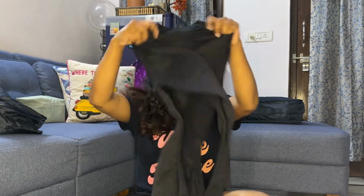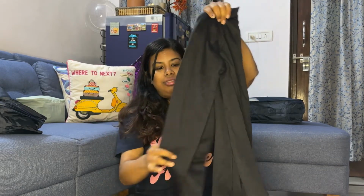Delhi winters I can handle with a sweater also. But thermals are a must when you're going to places like Kashmir, which can have -3. So these are 2 thermals I'm carrying. Apart from that, I also have this top. This is a base layer top which I got from Decathlon years ago, and it keeps you really warm. अंदर इसकी ना एक fleece lining भी है, so it helps a lot. This is the top I'm carrying, perfect for layering under sweaters.